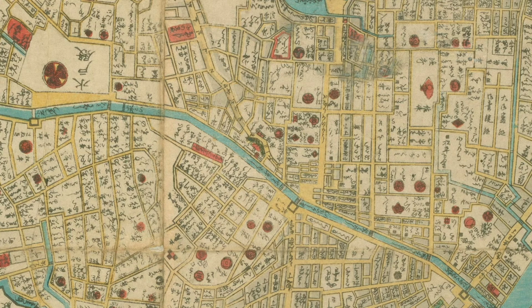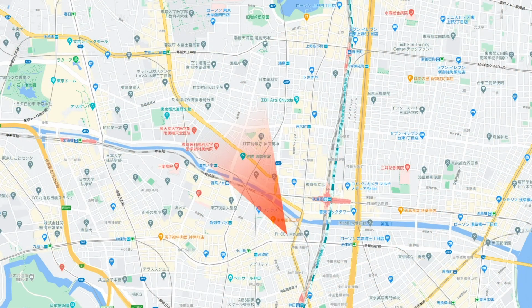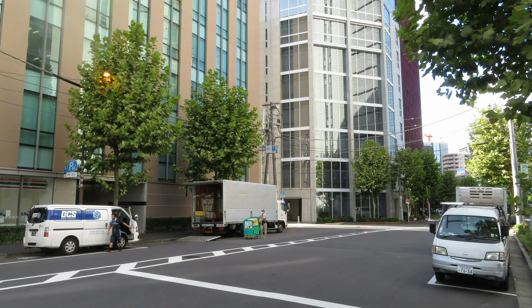Let's see from the old map where this place is actually. The Kanda River crosses blue from left to right. You can see Suidobashi on the left, Ryogoku Bridge on the lower right, and Shinabazu Pond and Uno Park in the upper center. I put a red gradation on the point of view here. I also put a modern map on it. Well, I went to see what this place is actually like now.